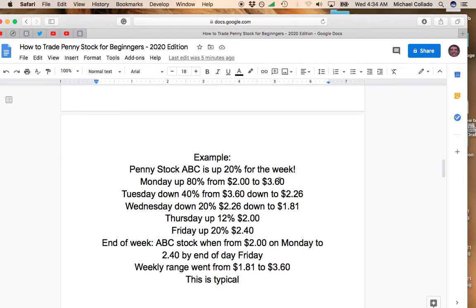Then the next day, naturally, after a big update, you get people who take profit and get out of the stock. So Tuesday, ABC stock moves down 40%, so it goes from $3.60 down to $2.26. And then on Wednesday, the selling continues, down from $2.26 now to $1.81. Now it's down for the week. However, on Thursday, you get some recovery because you had a lot of selling. So Thursday, the stock is up 12% back to $2 where it started.